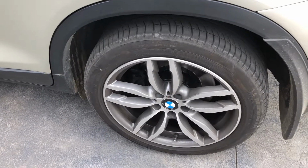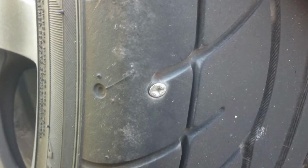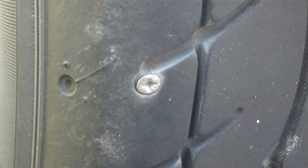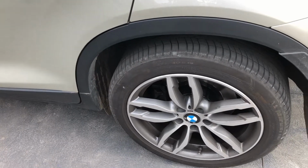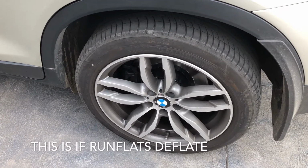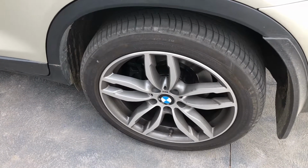There's no repairs. But if you get a screw or a nail or something like that, the whole thing is you get 80-80. You can travel at 80 kilometers an hour or 50 miles an hour for 50 miles or for 80 Ks. So if you're in metric countries, you can travel at 80 Ks an hour max for 80 Ks. If you're in the Imperial, then you can travel at 50 miles an hour max for 50 miles.